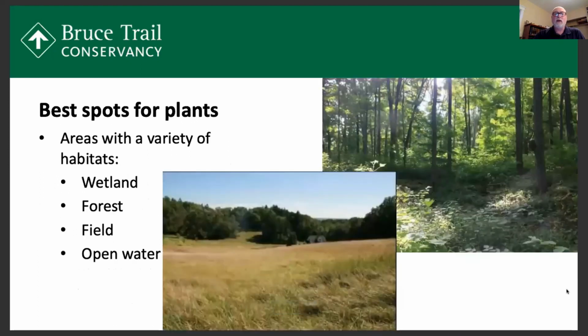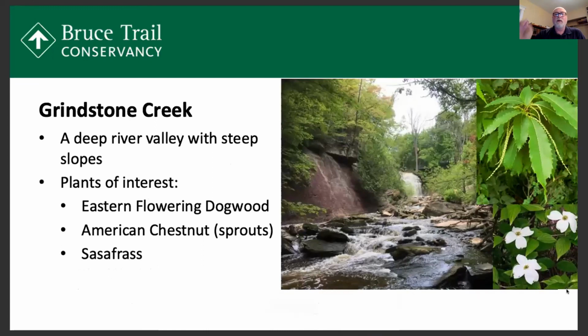So while you're walking along the trail, the best place to look for plants are areas with a variety of habitats. So places that have wetlands, forests, fields, open water, such as ponds or lakes, are all great ideas for poking around and trying to identify plants. And in the Cootes to Escarpment area, there's a couple places that I can mention where I've seen some really interesting plants. One of them is along Grindstone Creek in Waterdown.